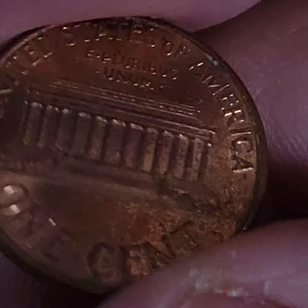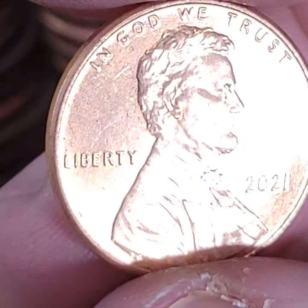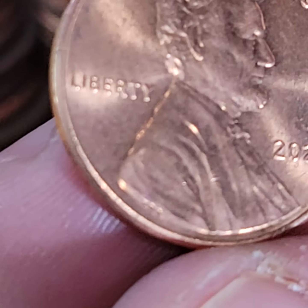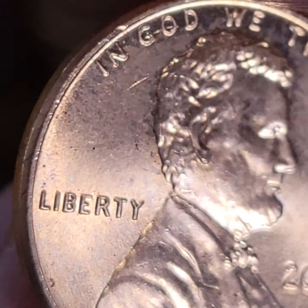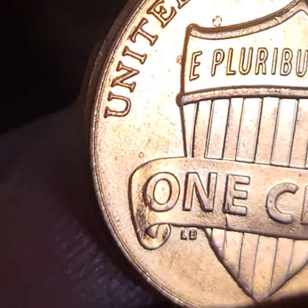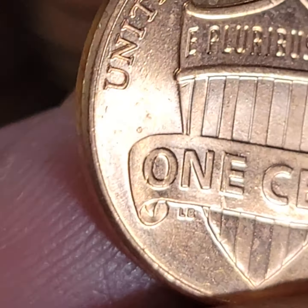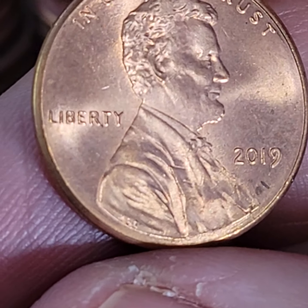No double ear. No white AM. We have not found a, I have not found a 23 penny, I think, in like a week. And honestly, I don't even remember finding one. I'm sure I found one in the past at some point.